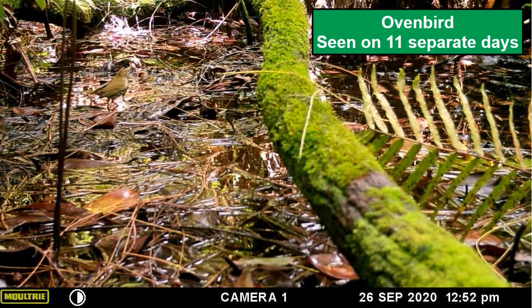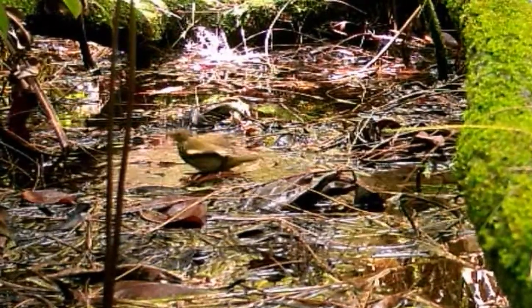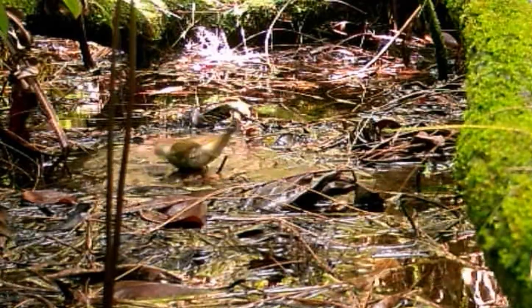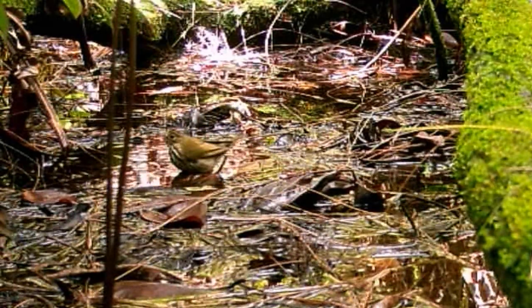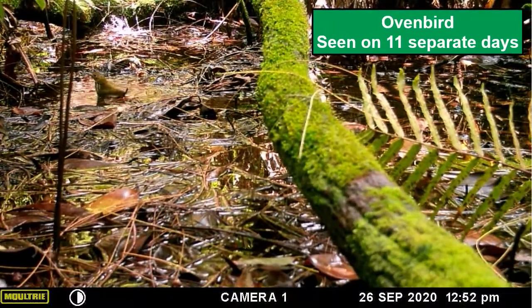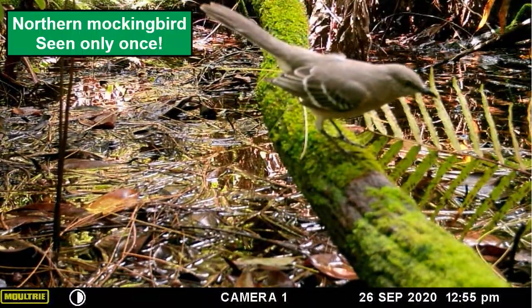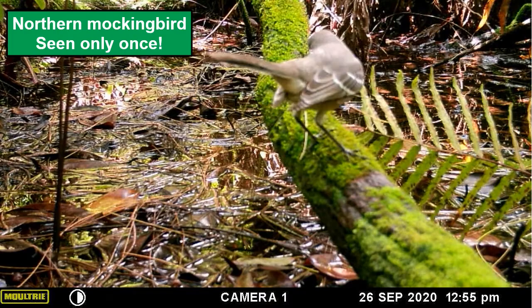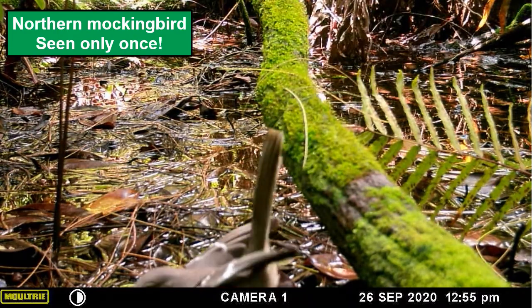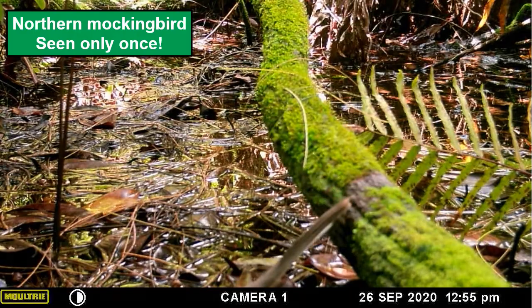A couple days later, the camera caught this one bathing after a storm flooded the area, and you'll notice some major fluctuation in water levels throughout this video. The best time to see ovenbirds in Miami is during fall migration, which peaks here in October for most migratory songbirds. This is a northern mockingbird, which is not migratory, and these are here year-round. They're very abundant at this park, but this was the only one that made an appearance on the camera.